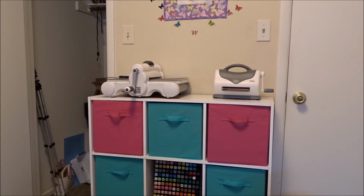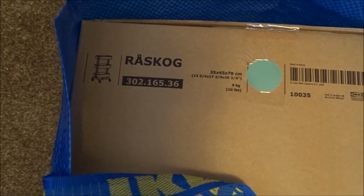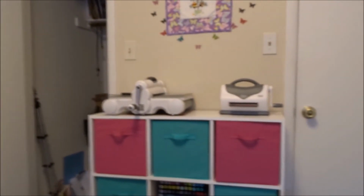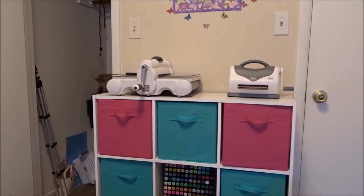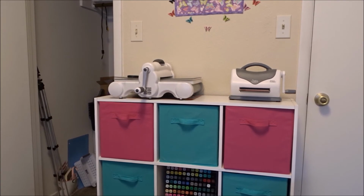They're very easy to put together. Four screws, that's about it. So this other thing I got, I am not going to lift it because it's heavy as hell and I carried it all the way to my car. I'll show you, and then I'll show you once I get it put together. I got my Raskog cart. Yay! The one to match my room. So once I get that put together, I will be back.